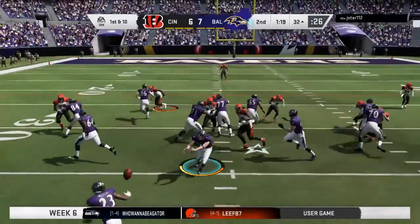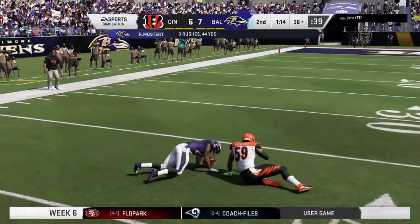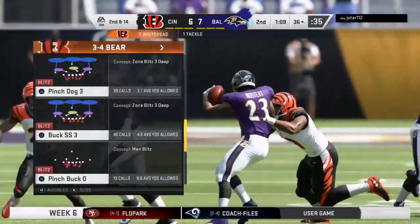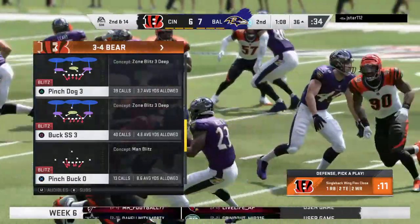Here's 1st and 10 just outside the 30. Mostert. And that play went nowhere. Losing yardage. It'll be back at the 36. Different story this time around. We had that huge gain followed by a sizable loss here.